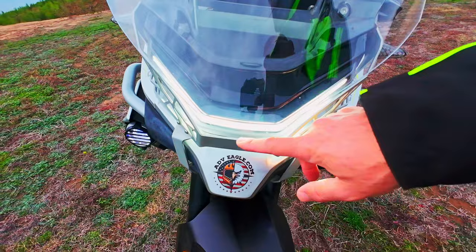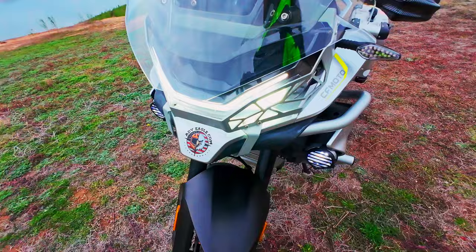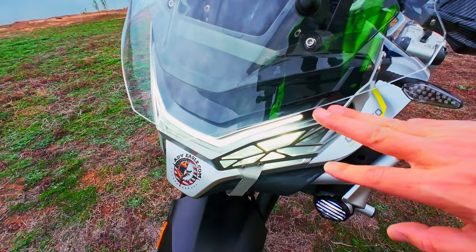So I don't know. I'm thinking of cutting that part, like leaving a hole there just for the high beam to shine through. But then I thought, maybe I'll just contact my dealer and have him deal with CFMOTO. Maybe the dealer will do it. Or, I don't know, I don't think I need to deal with that thing. But anyways, that's the headlight guard, the CFMOTO headlight guard.